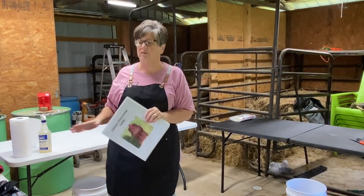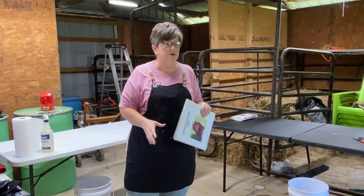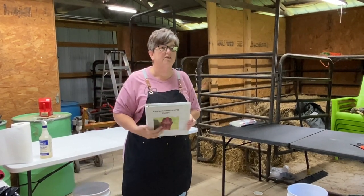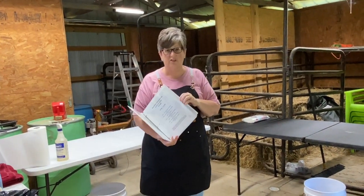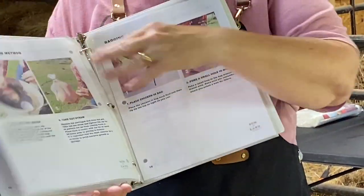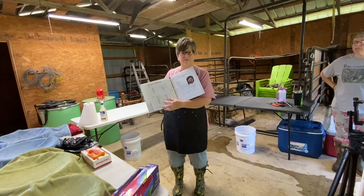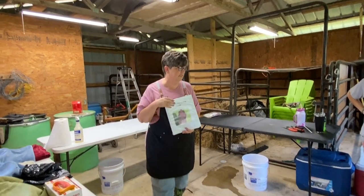There's a video about all the stuff you need to get ready, a video about the stuff you need to do the day before, and a video about actually processing them, eviscerating them, packing them up, everything. It also comes with a PDF document that has all of the instructions. Look at these pictures, this is pretty awesome. It also has a bunch of chicken recipes. It shows you how to make a stand for a kill cone and all of that stuff. So we're using that method for part of the chickens today.